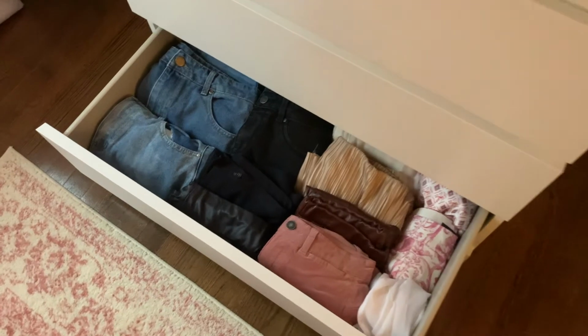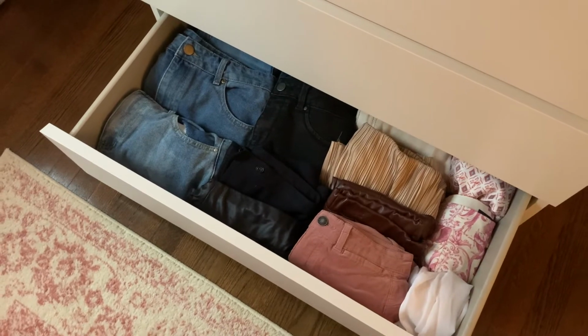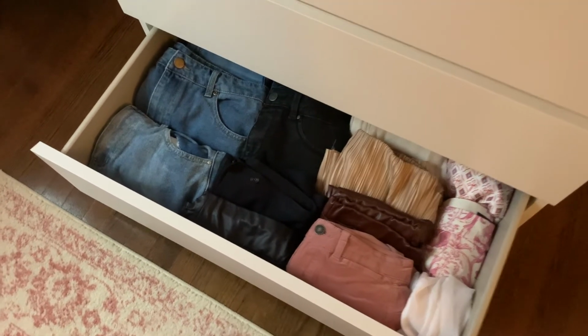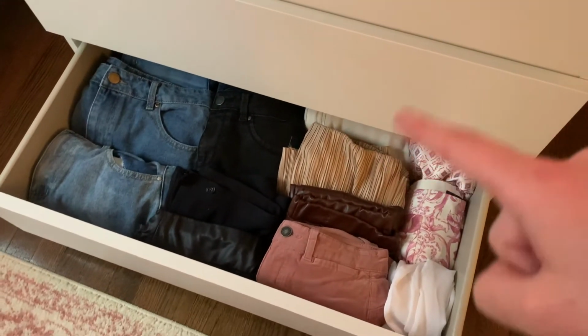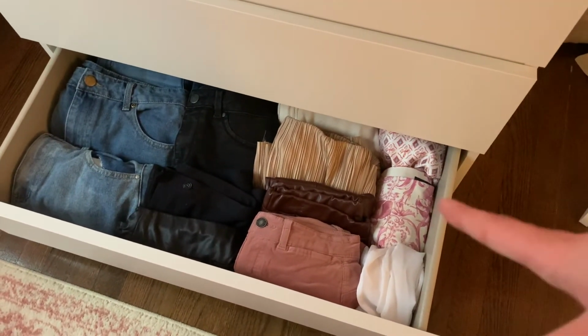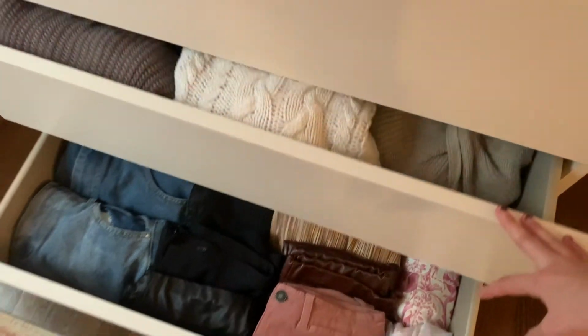As you guys just saw, I finished organizing my jeans. Now nothing is on top of anything and I can see all of them. So I have all of my light denim jeans, my black, creams, browns, pinks, and then just like other extra pants. And then now I'll just show you guys everything.